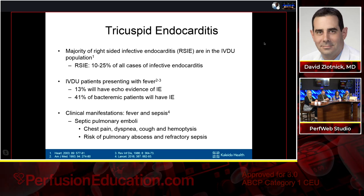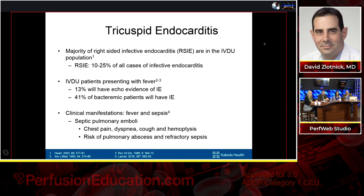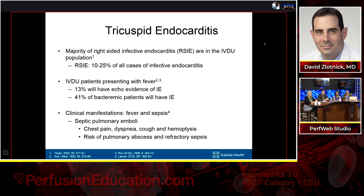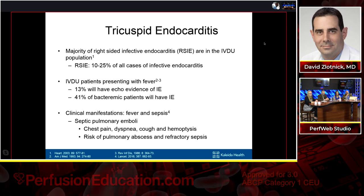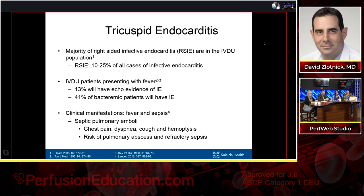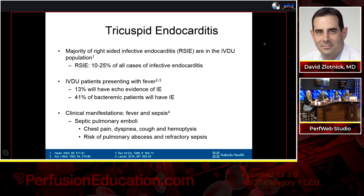So really the sweet spot for these patients is to get to them early, before their lungs have been riddled with abscess and before they've lost their lung function. When we see these patients, we bring our pulmonologists on very early to help us understand the underlying lung function, what's going on from the standpoint of their ventilator requirements, and whether this is somebody we can recover from a lung standpoint before we go in and start tackling their heart.